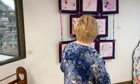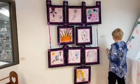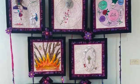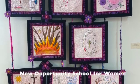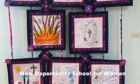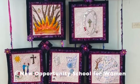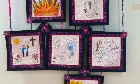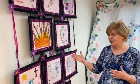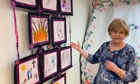Of course, we always have people who take a traditional approach to a project and turn it on its head. And that's exactly what happened with this quilt by Artistic Dimensions, New Opportunity School for Women. It is a patchwork quilt. It does have sashing, but look at the sashing that's holding it together. Completely different from the other types of patchwork quilts that we have seen today. It's absolutely gorgeous.